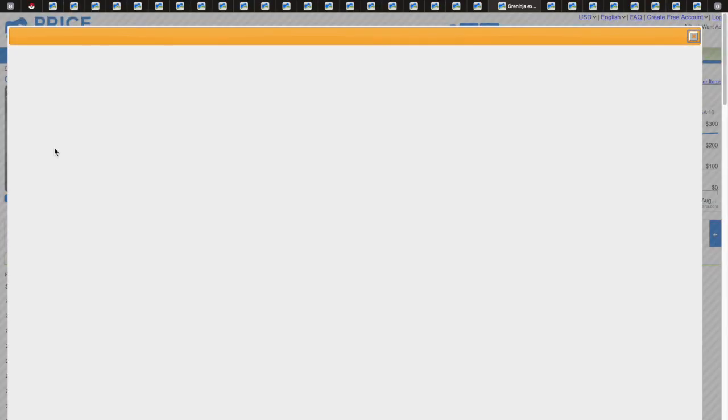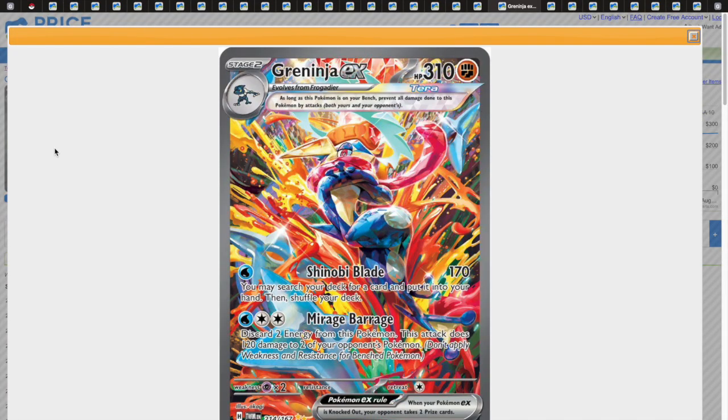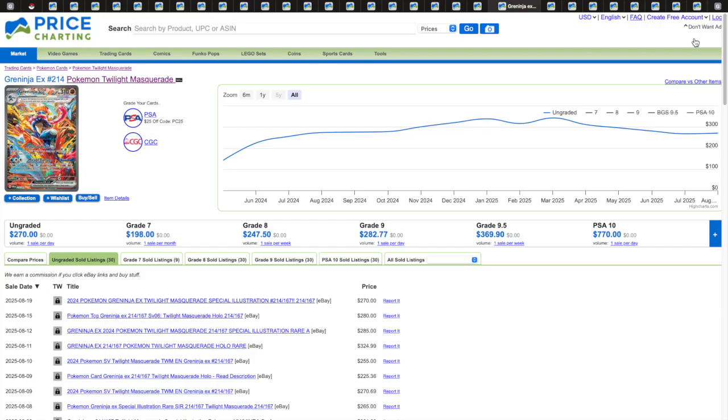So yep, this is the best card. The crazy chase card for a lot of time was the Greninja EX. I personally don't have it because I didn't open too much of this set, and also I didn't want to spend too much because Greninja wasn't one of my favorite Pokemon.